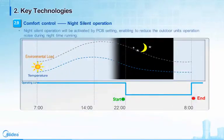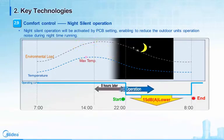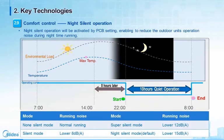Silent mode, night silent mode, and super silent, which can be activated on the outdoor unit PCB, allow lower noise running when required. The table shows the noise level reductions that the different silent modes give. For example, when you have set super silent mode, the outdoor unit detects the peak daytime temperature and then enters super silent mode 8 hours after the peak temperature. After 10 hours, the outdoor unit resumes normal running.